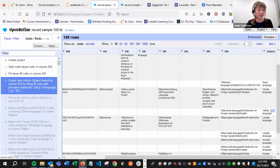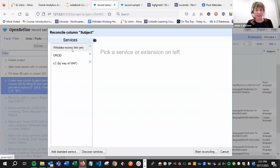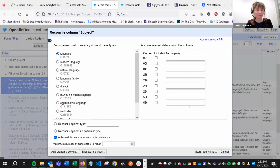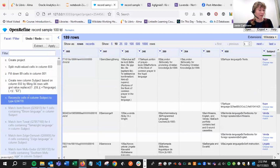To reconcile, I'm not going to actually do it again, but you go with menu, reconcile, start reconciling, and select the actual database you want to reconcile against, which in this case is Wikidata. And of course, it's thinking. I'm not going to run this, but I would start reconciling. But I can skip that step because I already did it.